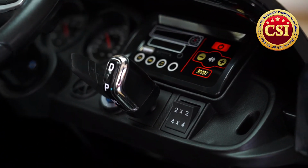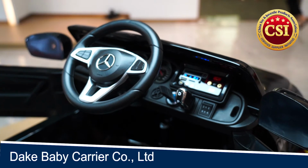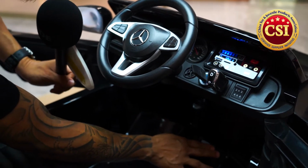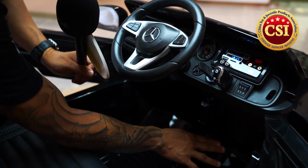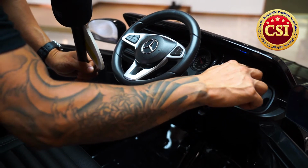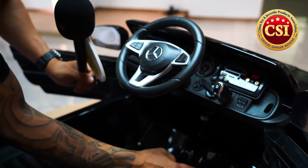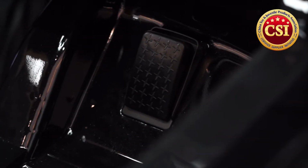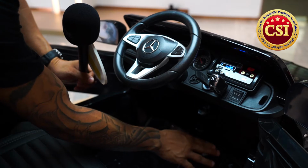I hope I can stop this music. Okay, let me just go here. Do you hear that, guys? It's like an accelerator. So you have these different modes. You can set the volume of that as well. So it has lifelike audio, or lifelike sounds. There you go.